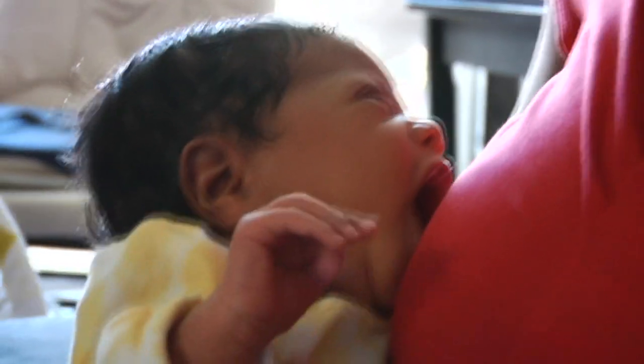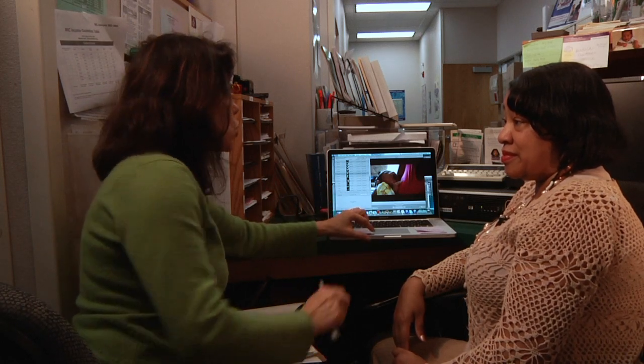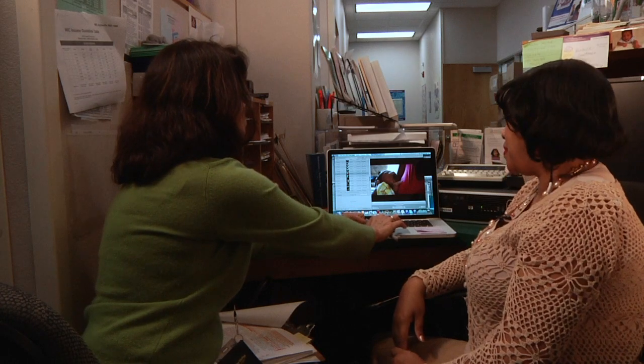And babies, even newborns, use all sorts of cues to get you to pay attention to them. So Dewana, we have some video clips of babies at different stages. This is Riley. He's 2.5 weeks old. So I'm going to cue it up, and you tell me what cues he's giving his mom. Okay.